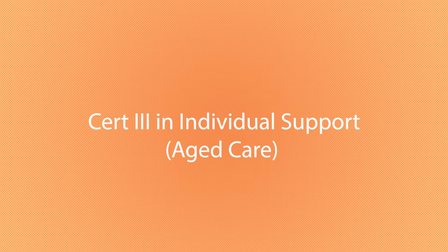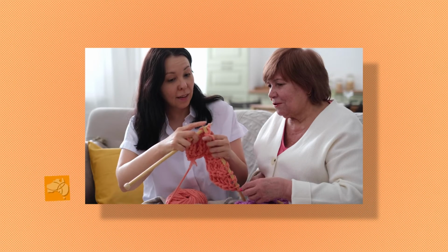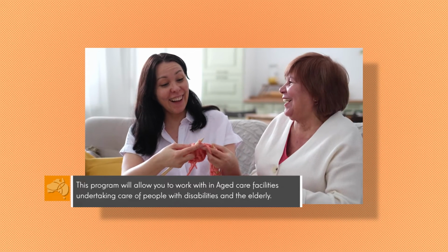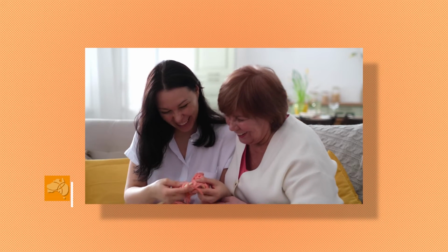Okay, so first up we have the Certificate 3 in Individual Support Aged Care Specialization. This is the core certificate you need to get your foot in the door in this industry and start working on those different migration pathways that may exist for you once you've finished your program. The Cert 3 covers all the basics: working with the elderly, safety in the workplace, and different programs and initiatives to keep them as happy and well-minded as you possibly can within these aged care centres and facilities.